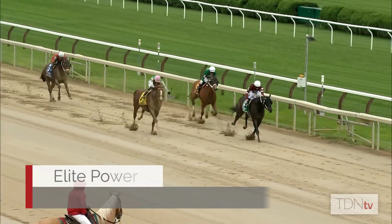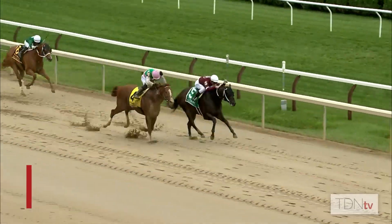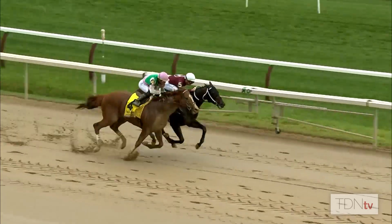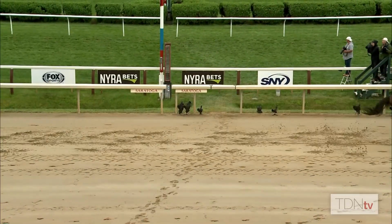And it's Gunite trying to fend off Elite Power, who's motoring like a big chestnut tank on the outside. And Elite Power and Gunite, Elite Power got him right on the money.